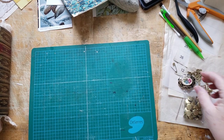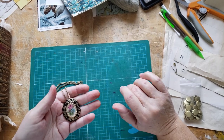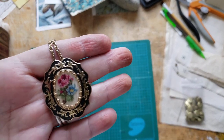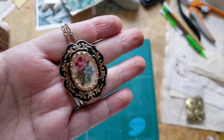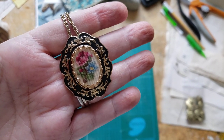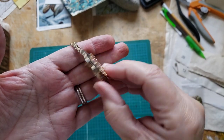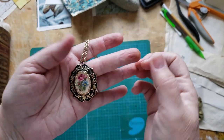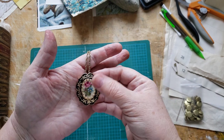Now I found a couple of other neat things. I found this at the thrift store. Let me stand up. Look at that. It's a little petit point, and it's a pendant and a pin. But I just love it. It's very, very romantic looking. So I was happy to find that.